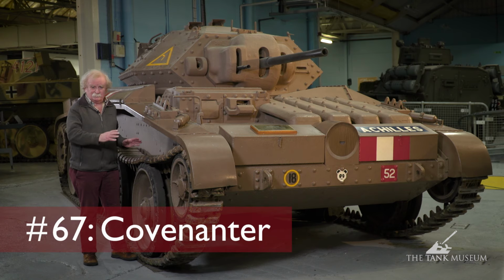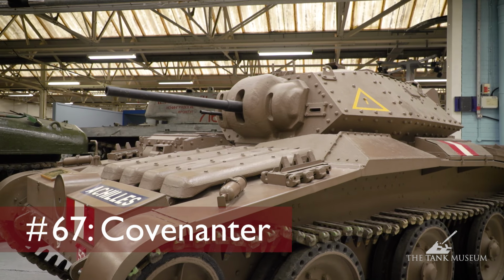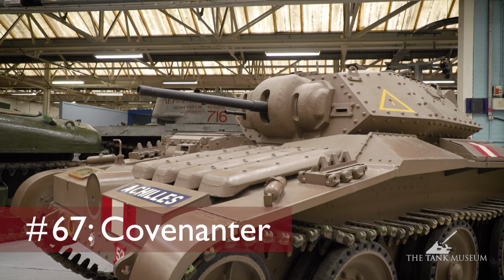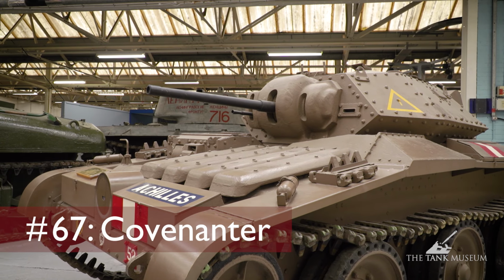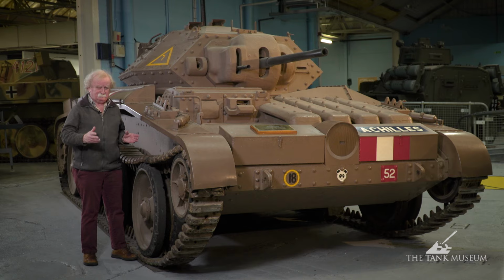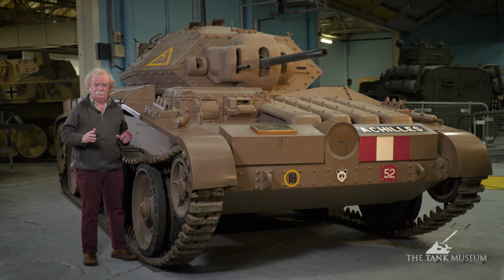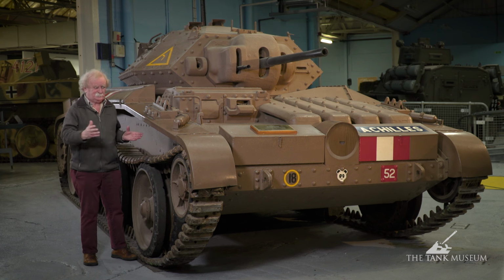Now the Covenanter cruiser tank, which is the tank we're looking at the moment, is quite an interesting vehicle. I know I've talked about it before. I added it to the list of really awful tanks, and there are awful features about it, but at the moment we're looking at it as a fighting tank in its own right and trying to be slightly more positive about it.